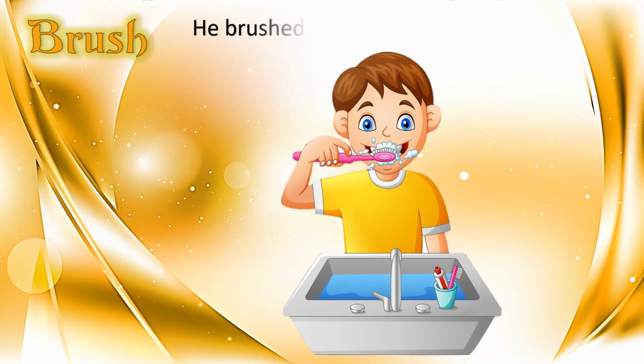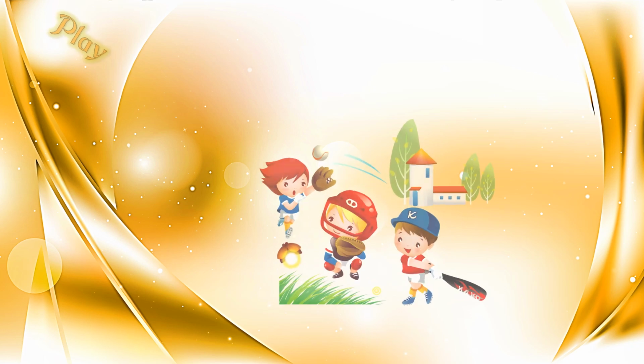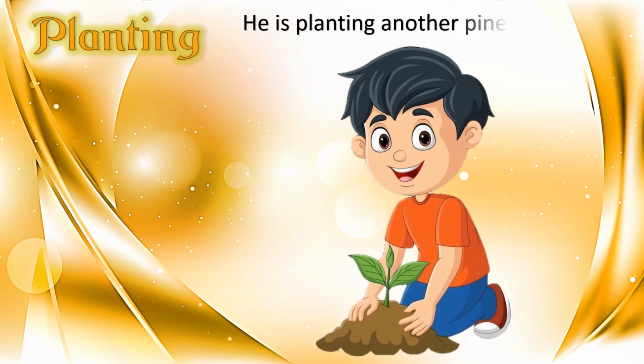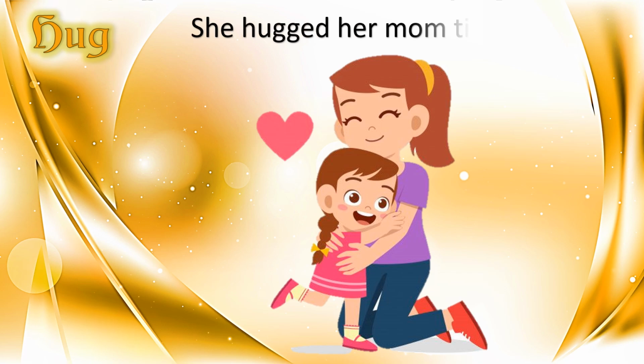Brush. He brushed his teeth with soft brush. Play. Kids are playing cricket. Planting. He is planting another pine tree. Hug. She hugged her mom tightly.